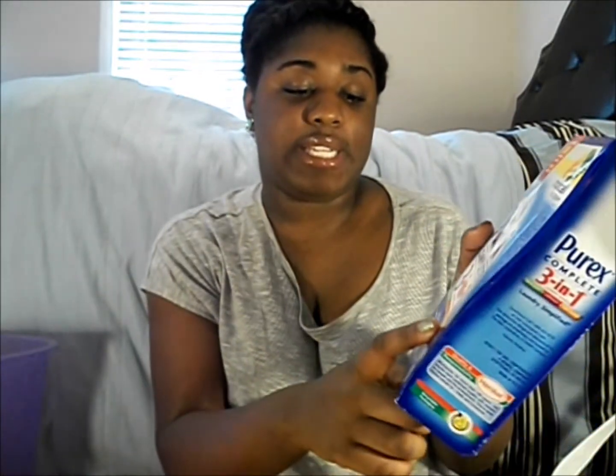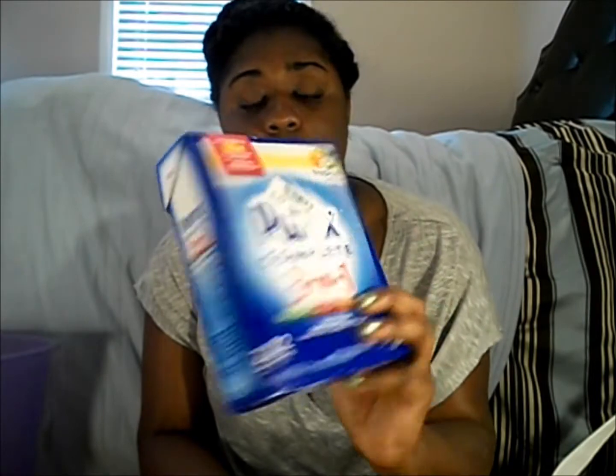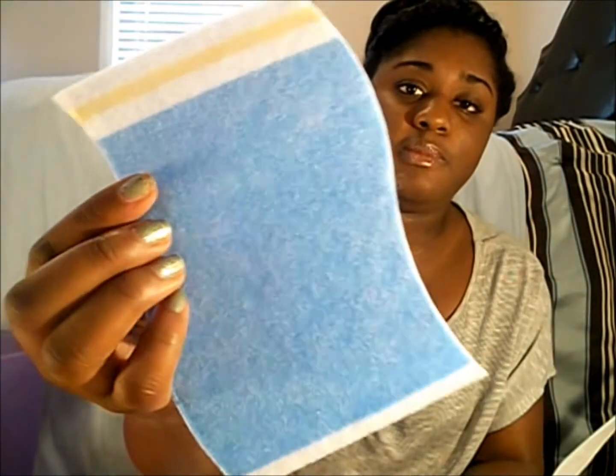And in this bag, my mom got me the Purex Complete 3-in-1 laundry sheets, the detergent, softener, and anti-static. You just put these in the washer, and then you take it out of the washer and put them in the dryer with your clothes. And this is in Tropical Escape. If you don't know what these little things look like, I will just show you. They smell really good. But this is what they look like. Smells really good. I'm probably going to do a video of what I'm taking with me when it gets closer to packing up my room, of what I'm going to take with me to school.